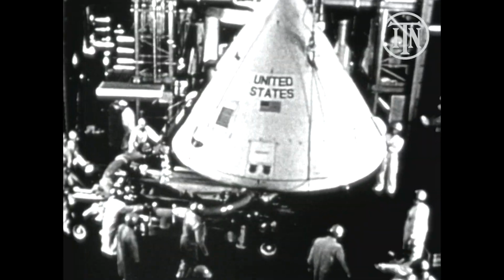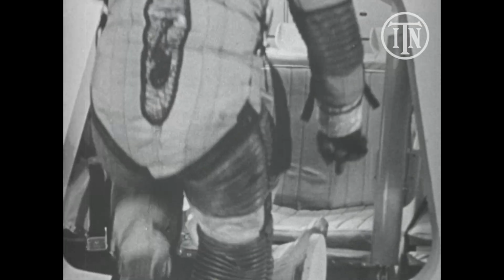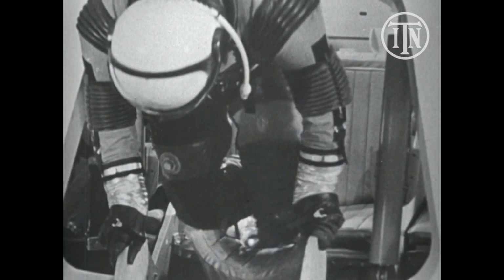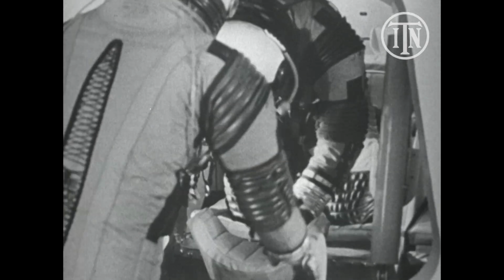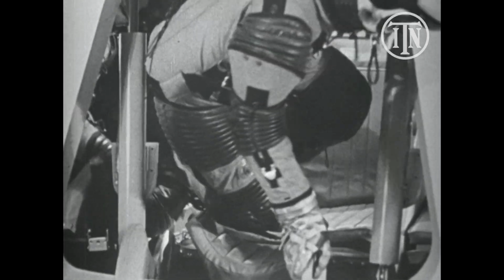The moonship is built in 3 bits. This part is where the men travel for most of the journey. Compared with previous spaceships, it's like graduating from a Mini to a Rolls-Royce. There's room to climb out of the spacesuit and sit in shirt sleeves. It was in this bit on a routine ground test that the 3 men died on Friday.